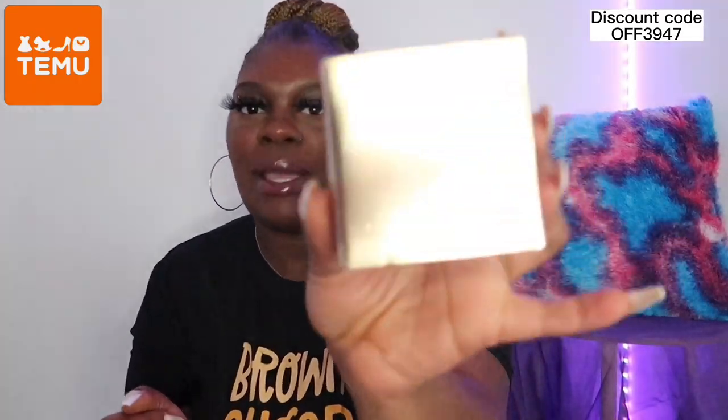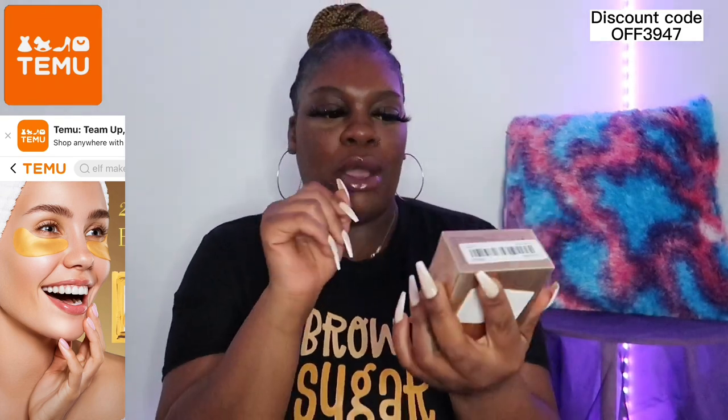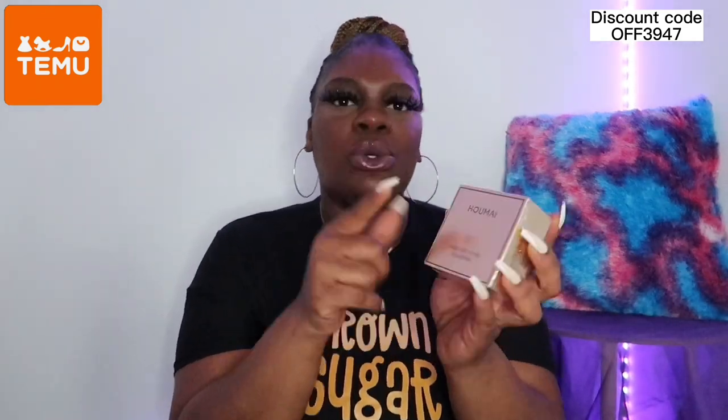So what else they sent us? They did send us some gold eye masks. Y'all know exactly what these is. I'm going to insert a picture on the screen because I don't want to open it just as yet. I don't want to break a press on now, y'all. But these are the little gold masks that go in here. You know, the little hydrating masks that go in your eyes. So I did get that.